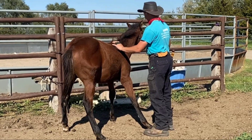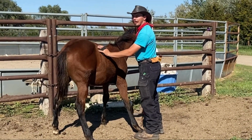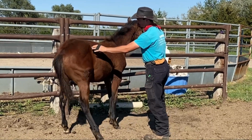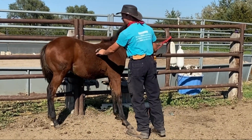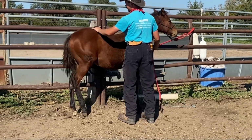And if we can get this stuff worked on now and get through to this colt and get him to accept what we're doing to him right now, it's just going to help us out further on down the road, because when he gets big, it's going to be a whole lot tougher.